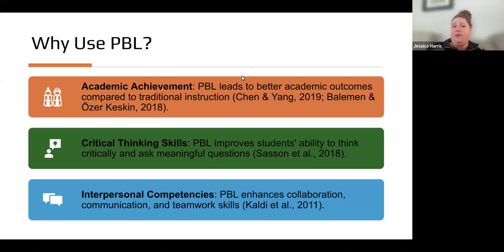So the importance of it, why I think people should use it. The research does show with academic achievement that project-based learning leads to better academic outcomes compared to traditional instruction. Additionally, it improves students' ability to think critically and ask meaningful questions. And with interpersonal competencies, project-based learning enhances collaboration. It gets peers working together, builds leadership, teamwork skills, and communication. It also moves away from traditional passive instruction to more active and collaborative inquiry, where we often see that students have a high enjoyment, and they're learning and retaining more material in those types of classrooms.